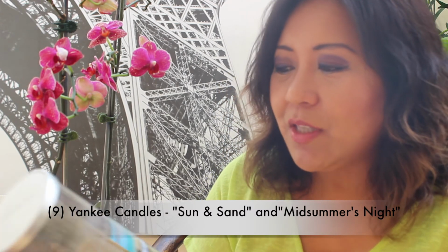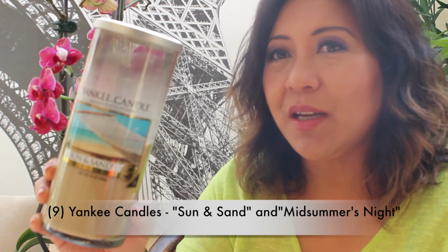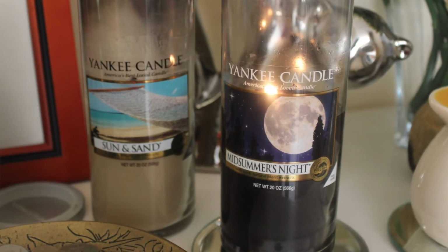For summer scents as well, to scent the home, I love the Yankee candles. So this summer I've been loving the Sun and Sand, and I've got the Midsummer's Night burning right now, so I can't show it to you, but I will put a clip around the video. But I like Yankee candles. I just think that they are the best candles.